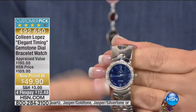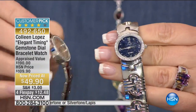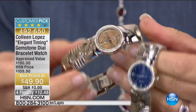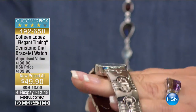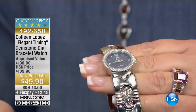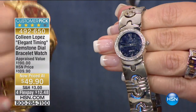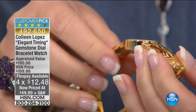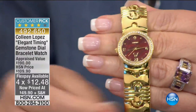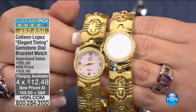And they do genuine gem dial watches as well, which is what we're showing you here today. So here's what we have. We have choices. If you're a J. King fan, you might own some picture jasper from J. King. We have picture jasper. We also have that beautiful lapis. I'm noticing this one has a fingerprint on it, so I'm going to wipe that one up for you in a minute. Then we also have the red, I believe this is red agate. And then we also have rose quartz.